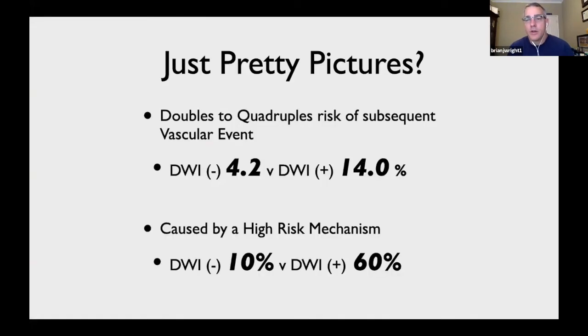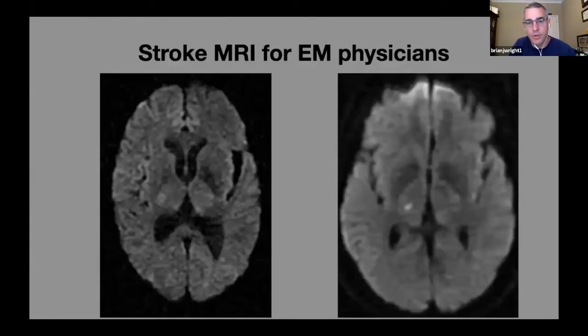So are they just pretty pictures? Actually, no. If you have MRI positive lesions on your MRI, that will portend potentially bad outcomes for your patients. DWI positive lesions basically double to quadruple your risk of subsequent vascular events. And those events are going to be caused by high risk mechanisms that you can potentially prevent. So they're not just pretty pictures.